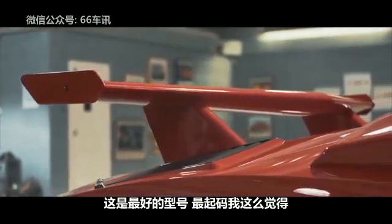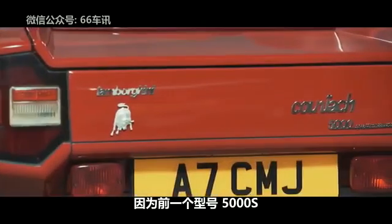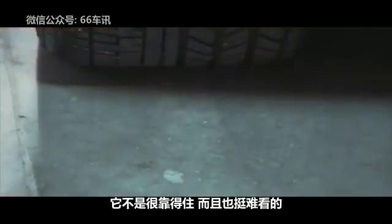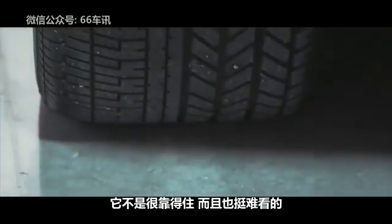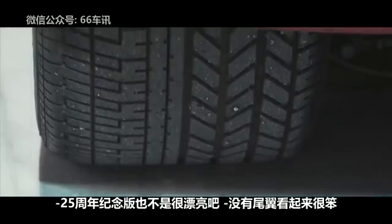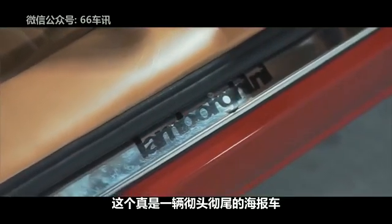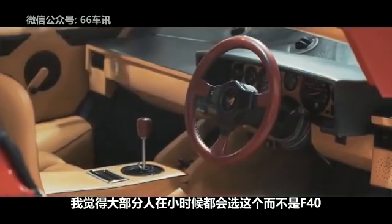I believe it's the best variant because the 5000S, which was the earlier model, was not very reliable and it looked quite ugly as well. And the 25th anniversary was not very pretty. That was pretty naff, without the wing. This is a proper poster car. I think most people had this and the F40 on their wall when they were younger.